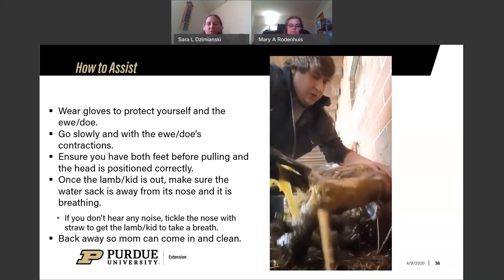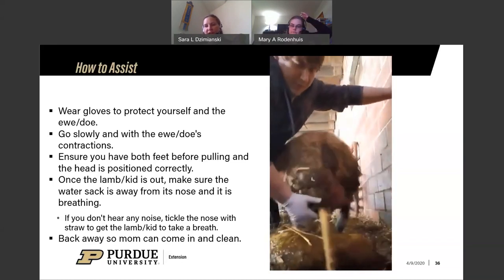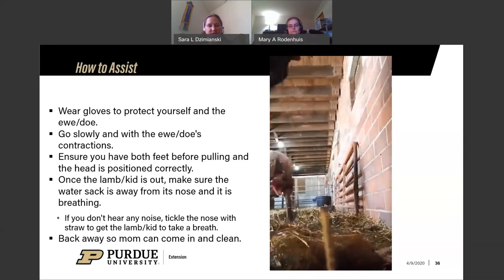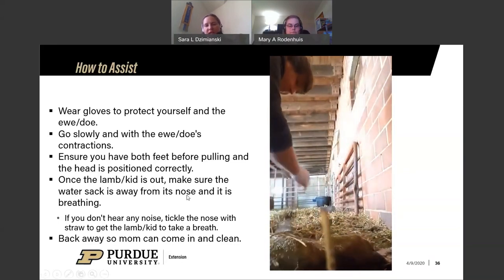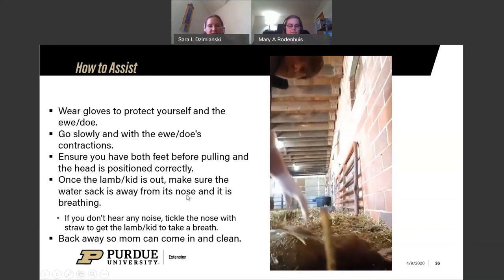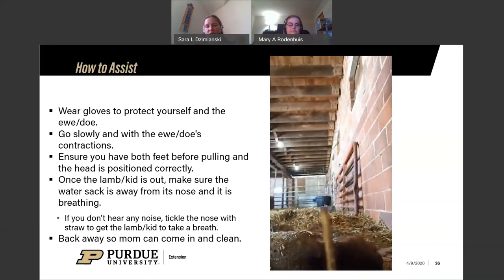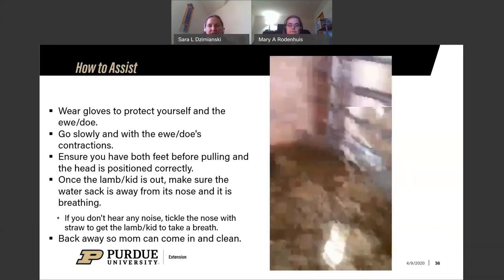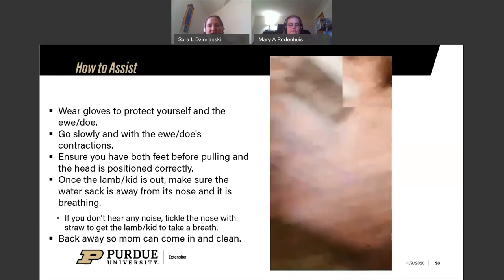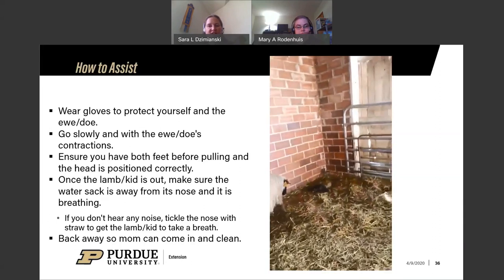So you want to make sure if you are going to assist, you always pull toward the hind feet. You don't want to pull straight out. You want to always pull toward the hind feet. And so if the lamb or the kid doesn't start breathing immediately, you could tickle the nose with straw to get it to take a breath. And then you want to just give mom and kid some space, or mom and lamb some space, so that she can take care of it.